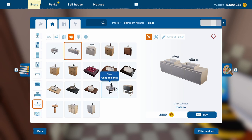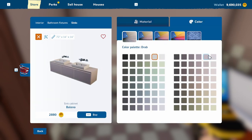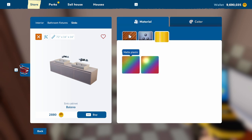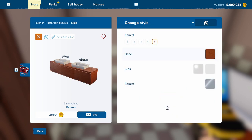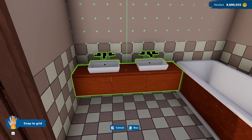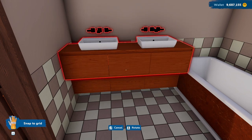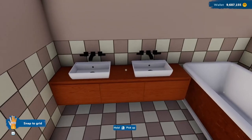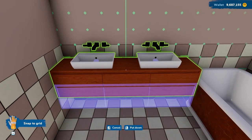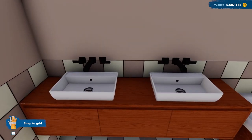I kind of like this one. What if I made the base mahogany? Actually, that looks kind of nice. I'll leave the sink white, but we'll make the faucet black iron. Yeah. I think that's a little bit low. Wish I had some idea how tall I'm supposed to be. Yeah, that looks about right.